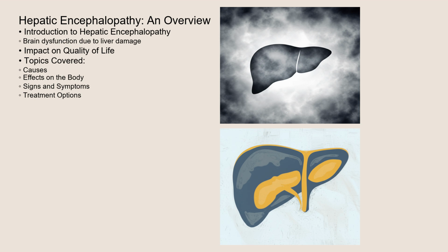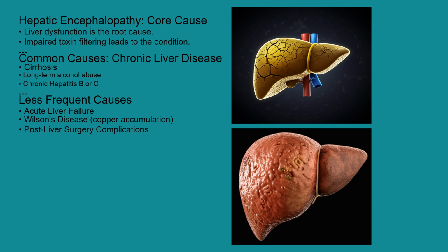So, let's get started. Hepatic encephalopathy, at its core, stems from a liver that isn't functioning properly. The most common culprits are chronic liver diseases like cirrhosis, often resulting from long-term alcohol abuse, or chronic hepatitis B or C infection. Other less frequent causes include acute liver failure, conditions like Wilson's disease which causes copper accumulation in the liver, and even complications following certain types of liver surgery. Essentially, anything that severely impairs the liver's ability to filter toxins can lead to this condition.